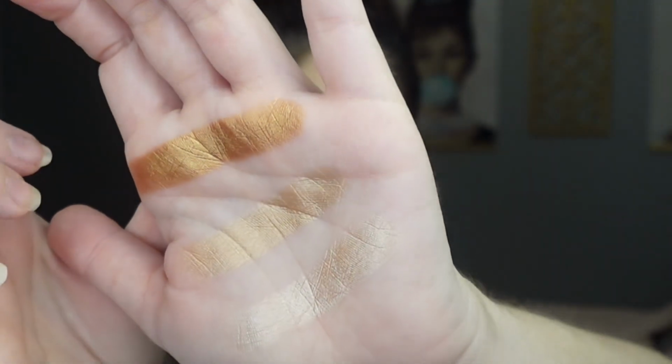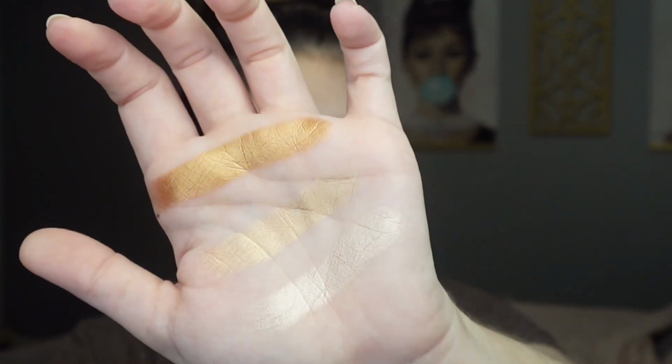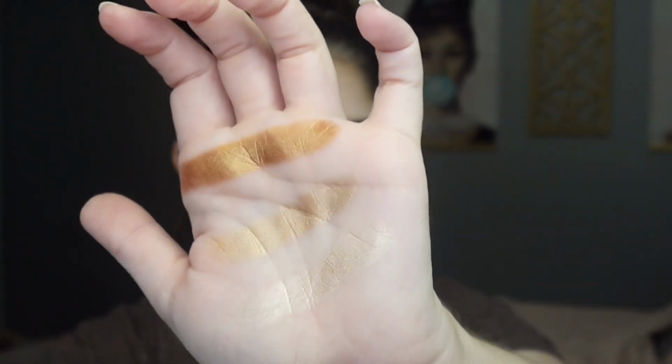That is a gorgeous, true gold color. Yeah, absolutely beautiful. I love all three of those, but I'm curious to see what they're going to look like on my skin. But let's go ahead and try them out. Okay, so we're going to start with the darkest one because I'm really curious to see what it's going to look like. And after yesterday's video with that dark highlighter, nothing scares me anymore.